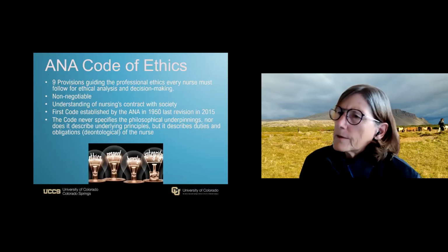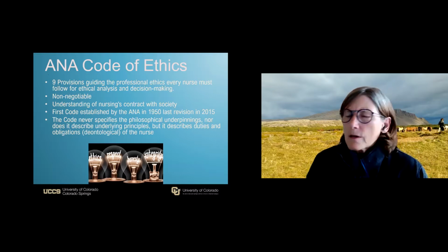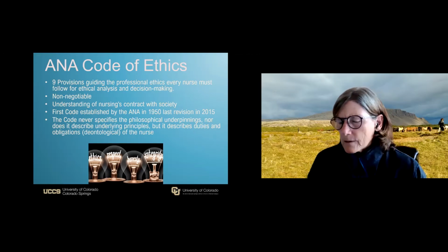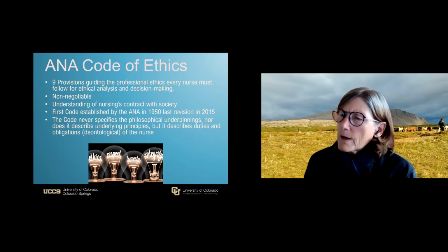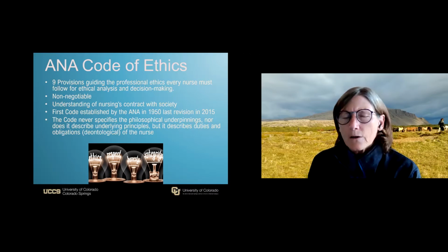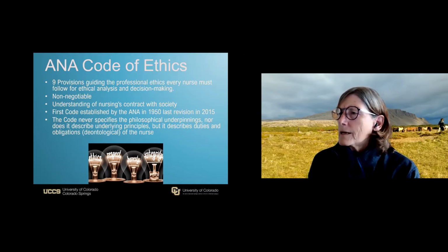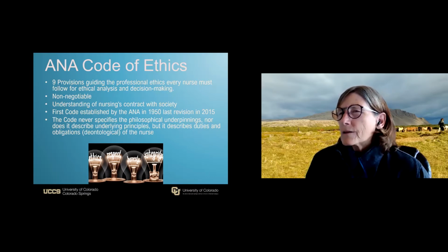So I'm going to switch gears a little bit and talk about the ANA Code of Ethics. The ANA Code of Ethics basically has 9 provisions that guides the professional ethics every nurse must follow. It tells the nurse how to act, how to behave, what the professional obligations are, what their actions towards their patients are, that their primary responsibility is to the patients. And this and the professional code of standards of practice form a non-negotiable social contract for nursing behavior. The first code was actually established by the ANA in 1950, and the last revision was done in 2015. It started out with something like 17 provisions in 1950, and now it's down to the 9.